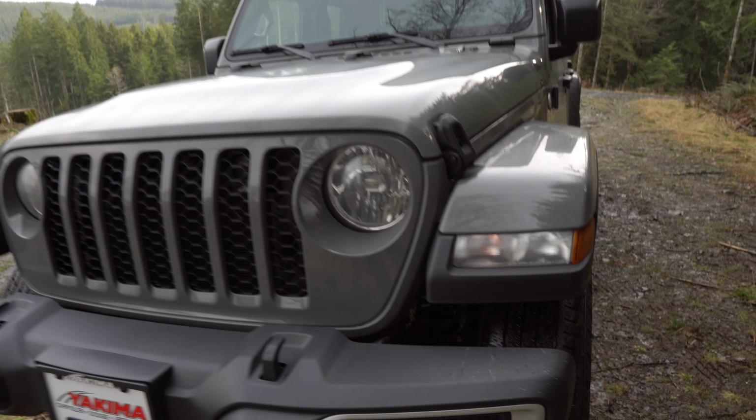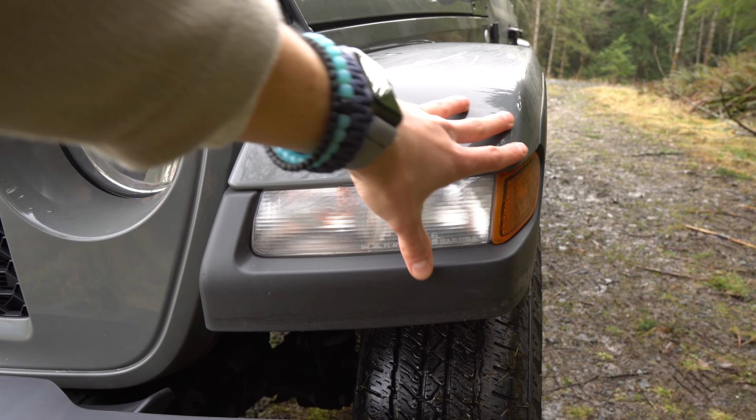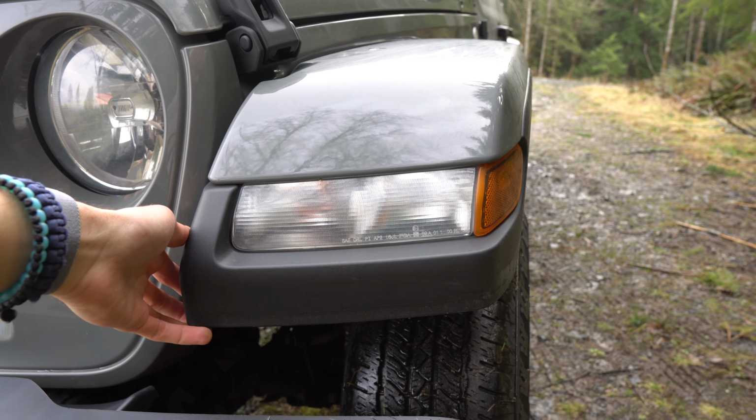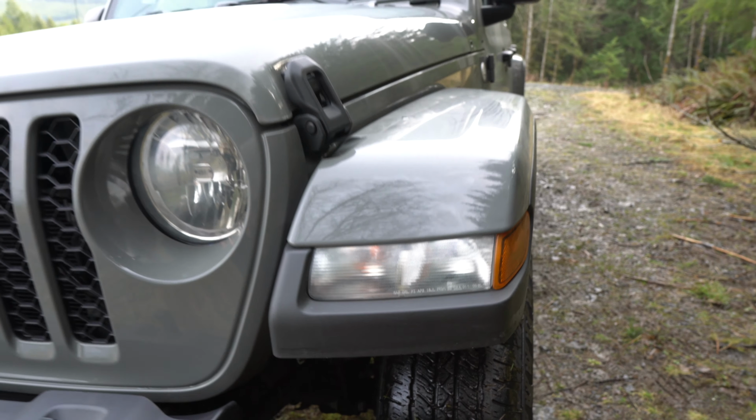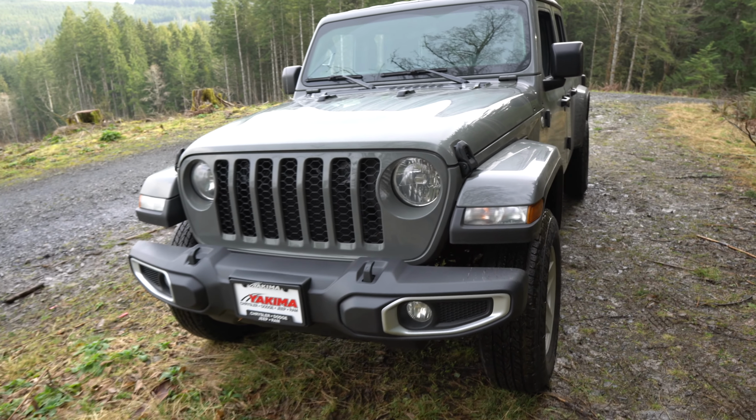One of my favorite features so far are these new front fender lights that we have on the Gladiators and the JLs. So I just think those are a cool touch. They look good. Daylights down the road.